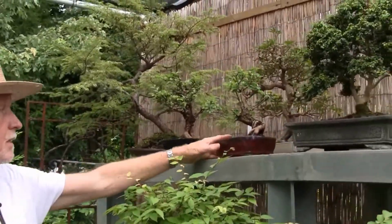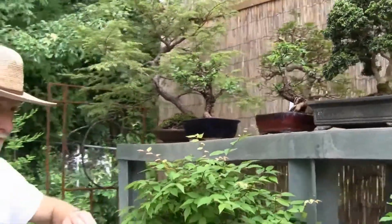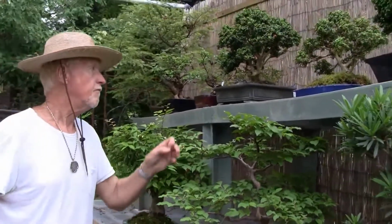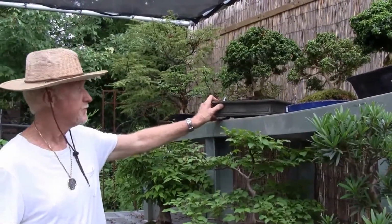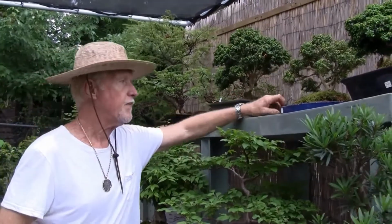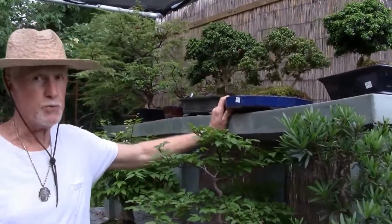We have corkbark elms, elegant azaleas, Zelkova graybark elm. It's been in previous videos. It's getting better. It's getting twiggier by the season. Very old Kingsville boxwood. Another very old Kingsville boxwood. This tree, I've even talked about this one before.